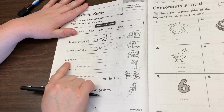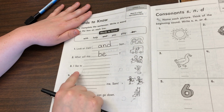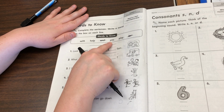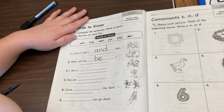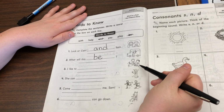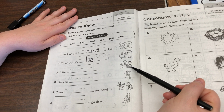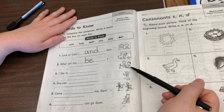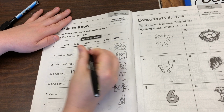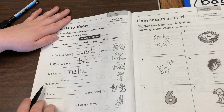All right. I like to blank. Oops, I forgot to cross out be. I like to with. I like to help. I like to you. I like to play. So we have two words here that could work, boys and girls. We have help and play, but let's look at our picture for a clue. Does it look like they're playing? Does it look like they might be helping? Maybe helping their parents with the dishes? Yeah, that's what I think it is too. So I like to help. I'm going to cross out help.